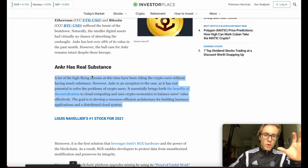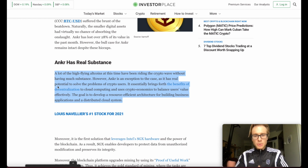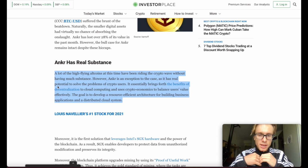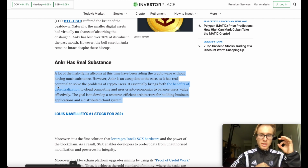So first, what is ANKR? ANKR, again, is an altcoin with a substance, as it has real potential to solve the problems of crypto users in regards to decentralized finance and cloud computing. So it essentially brings forth the benefits of decentralization to cloud computing and uses crypto economics to balance users' value effectively. The goal is to develop a resource-efficient architecture for building business applications and a distributed cloud system.